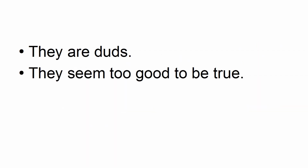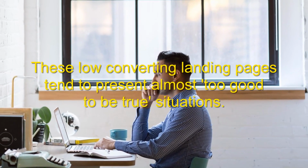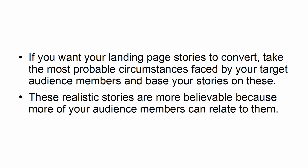They're duds. They seem too good to be true. They show extreme conditions. They simply fail to convert. What went wrong? The stories most marketers tell in their landing pages fail to focus on putting a human face on the problem the reader is facing. Instead, these low-converting landing pages tend to present almost too good to be true situations. If you want your landing page stories to convert, take the most probable circumstances faced by your target audience members and base your stories on these. These realistic stories are more believable because more of your audience members can relate to them.